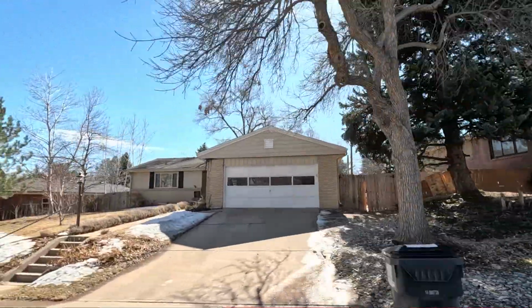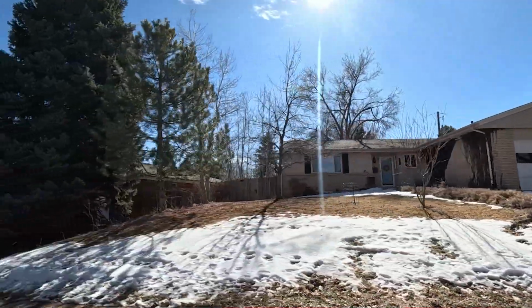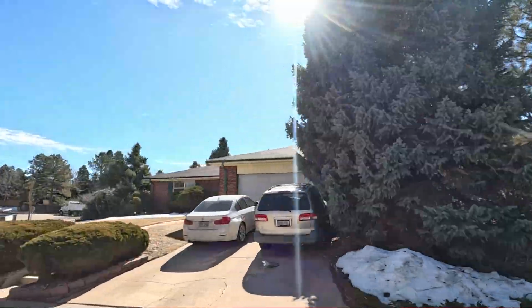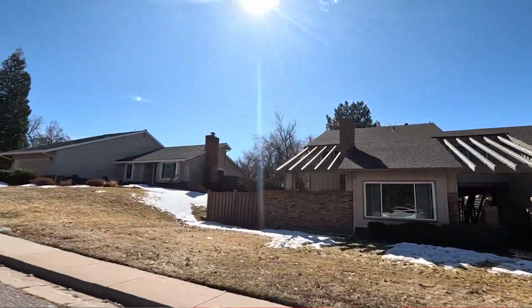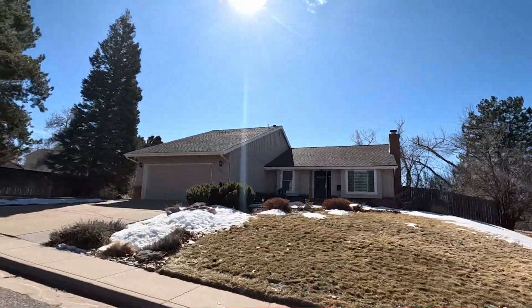So price point for homes, it's not a cheap area, but on the lower end you're looking at $650-ish, and you can go up to anywhere over $1 million, 1.2-ish. But again, really nice, spacious homes, probably all at least 2,500 square feet to 4,000 square feet, and all on really nice big lots with really great and unique yards.